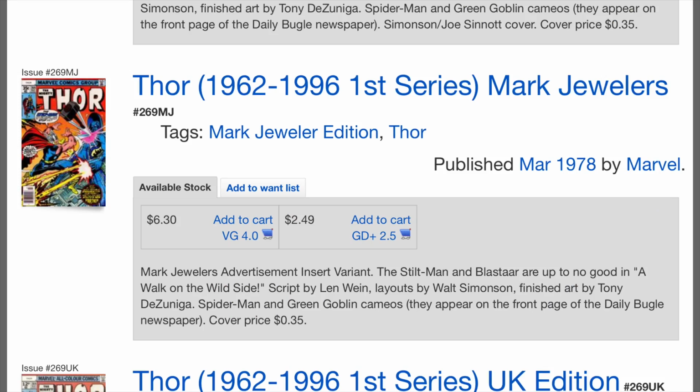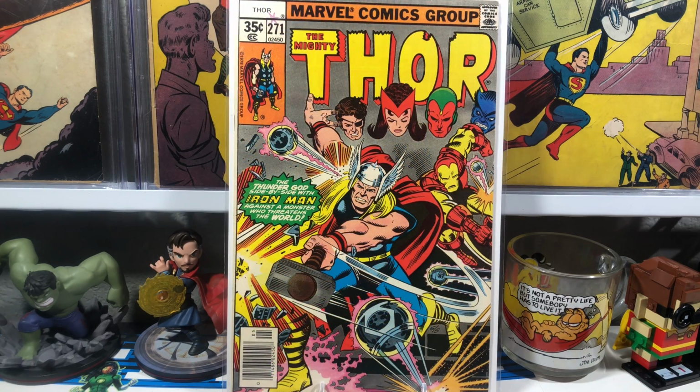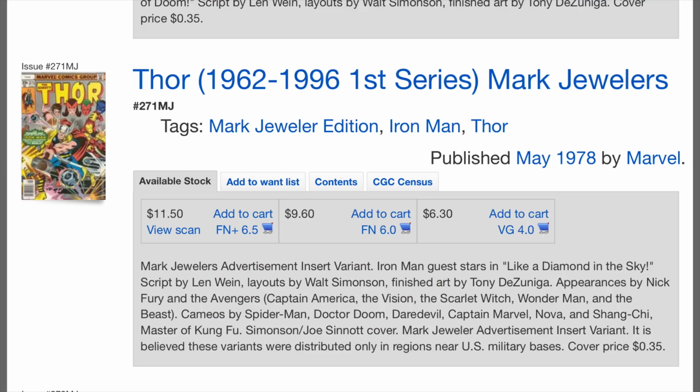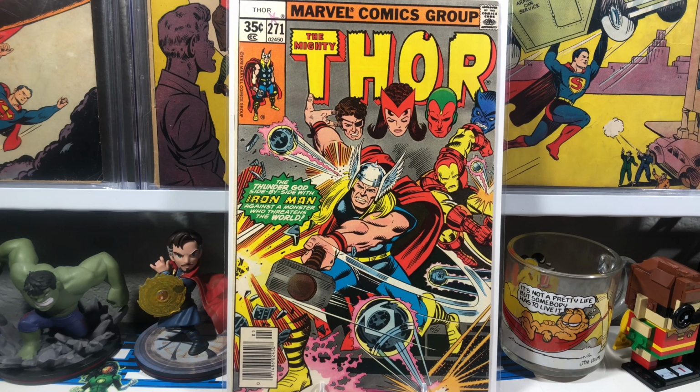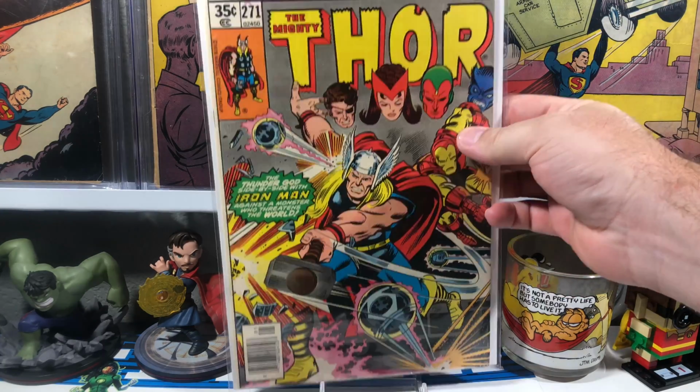This is 269. Really a cool looking cover. I mean, we've got Iron Man and Thor and Nick Fury and Scarlet Witch and Vision and Beast. Just a lot of really cool and very vibrant colors. But this is 271. Again, we can look up here and see that asterisk or that star.